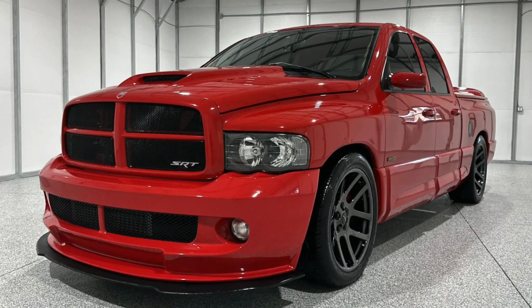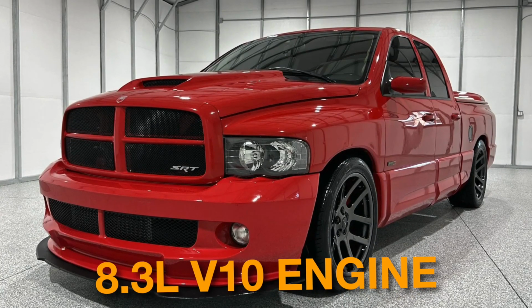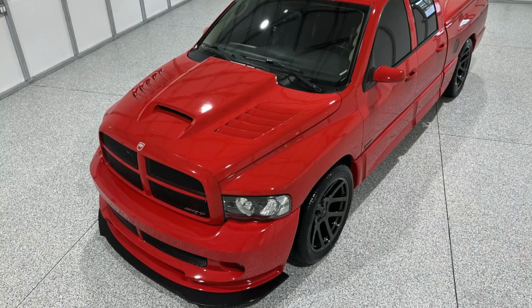The Dodge Ram SRT-10 came with an 8.3-liter V10 engine that was first used in the third-generation Dodge Viper.